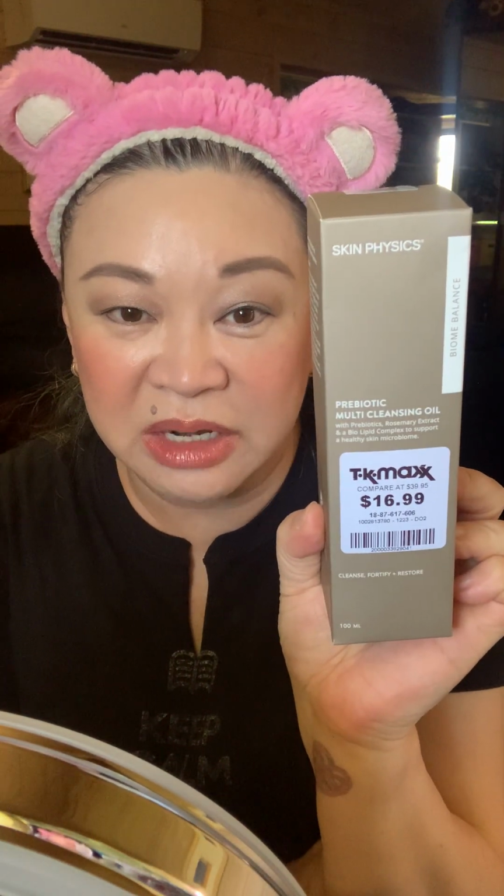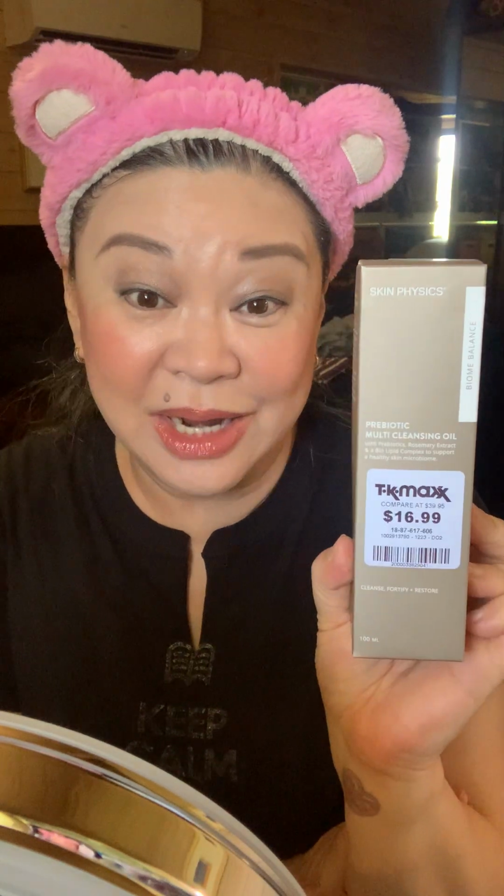This is not Korean. This is the Skin Physics Prebiotic Multi Cleansing Oil. It was $16.99. Their prices, oh my goodness, they are so affordable, and even cheaper than some of the Korean websites when they're having sales and stuff. So that was pretty impressive.